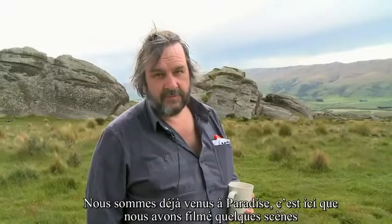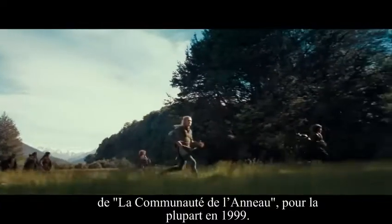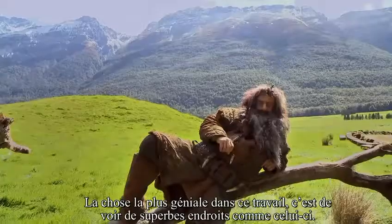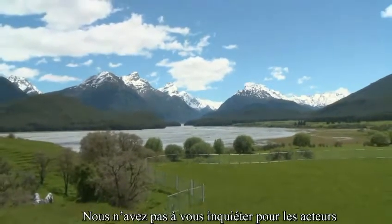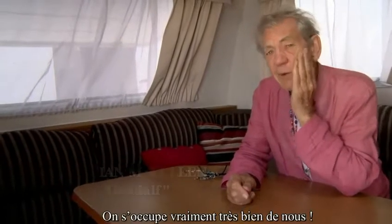And we've been to Paradise before. That's where we shot a few scenes of Fellowship of the Ring, mainly, back in 1999. Lothlorien Forest, Boromir's death. The great thing about this job is you get to see beautiful places like this. So you don't have to feel sorry for our actors leaving home for 7.5 weeks. We're very, very well looked after.